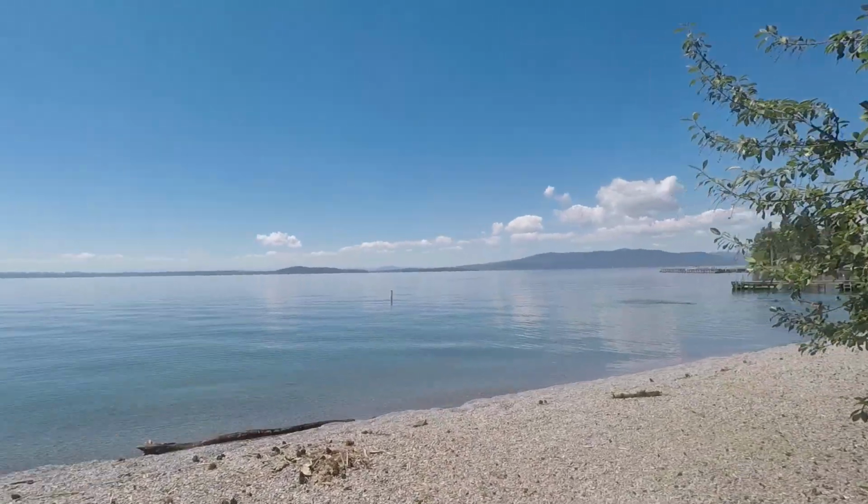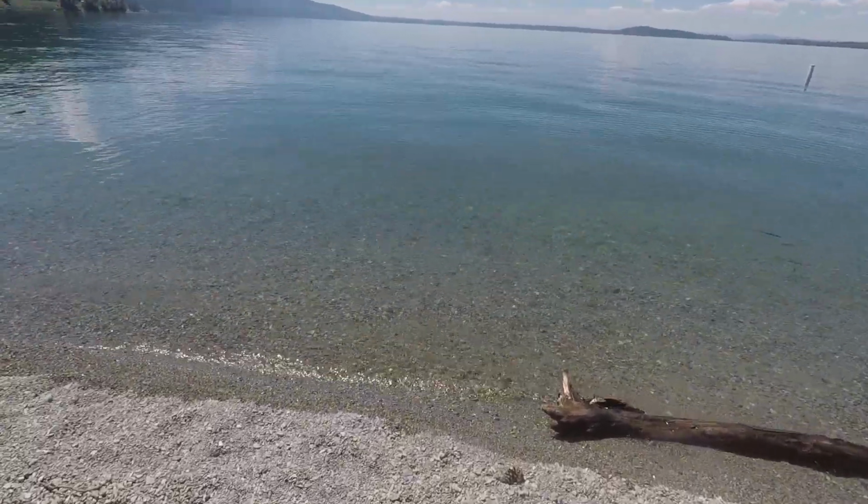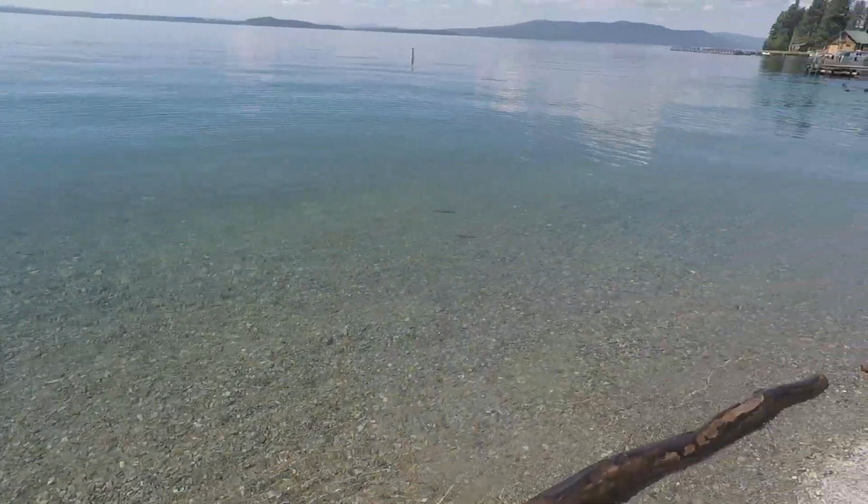All right, so I am at Flathead Lake right now, and it is a beautiful day. I'm at Blue Bay on the eastern side of the lake. You can just see the water clarity is so good right now. I'm super excited to get in the water.